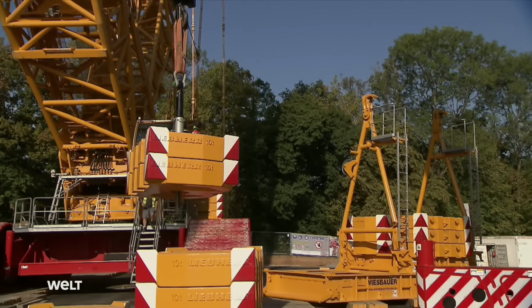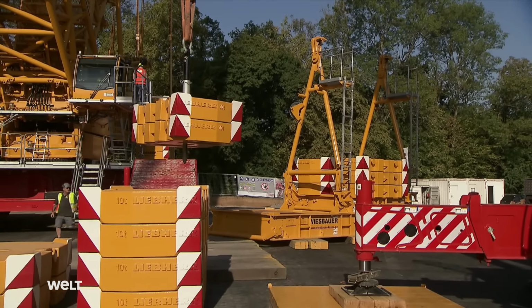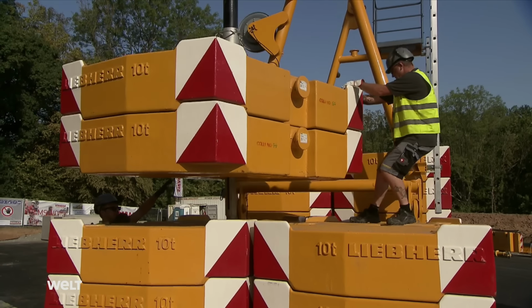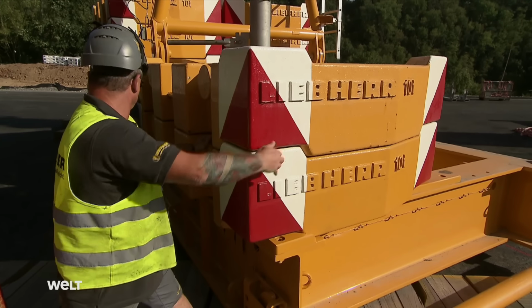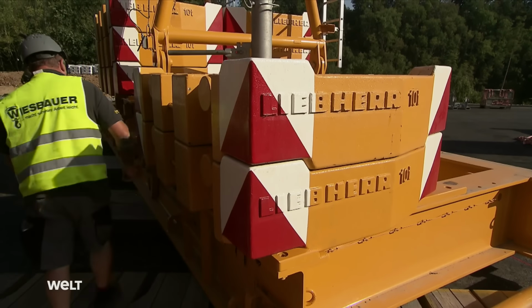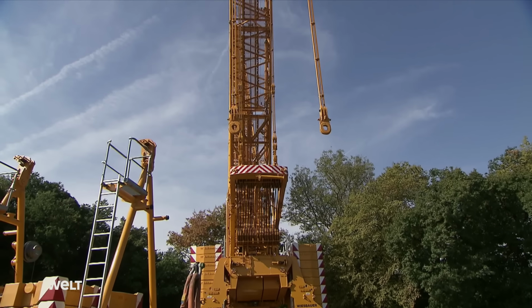The weight of the load and the distance the crane is operating at determines how much counterweight is needed. It will only be attached to the crane shortly before the lift and remains on the ground for the time being. Because the crane won't be able to move afterwards, it maneuvers to the lift position now.